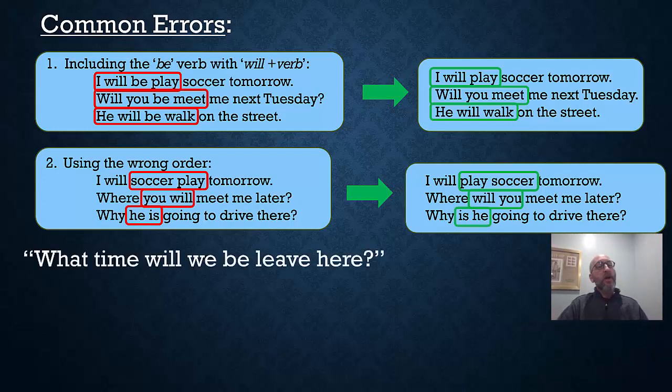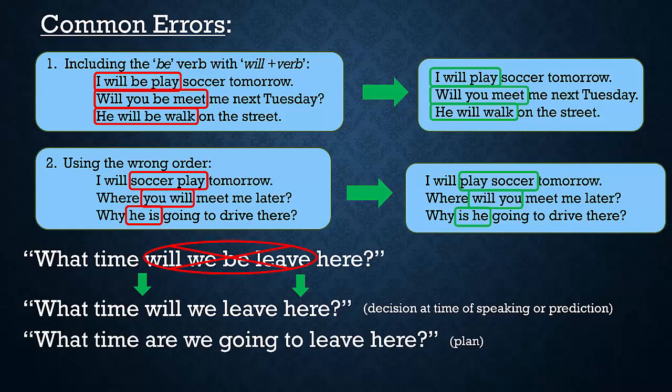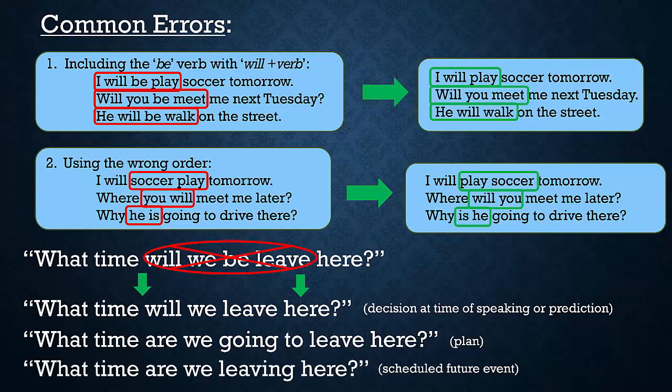So, what time will we be leave here? Well, clearly this is an incorrect form. We have to change this to, well, we have several options. The first one is for the decision at the time of speaking, or a prediction. We could say, what time will we leave here? If it's a plan, if it's already planned that we're leaving, maybe the person could say, what time are we going to leave here? Right? That's also possible. And the last one is for that scheduled future event. Remember, we can use that progressive form. What time are we leaving here?